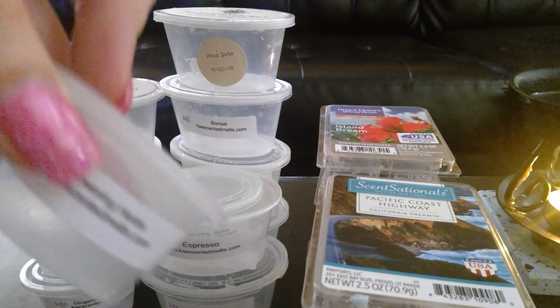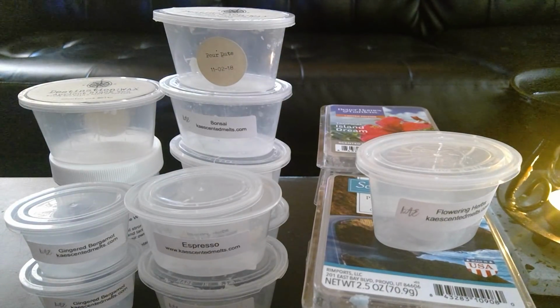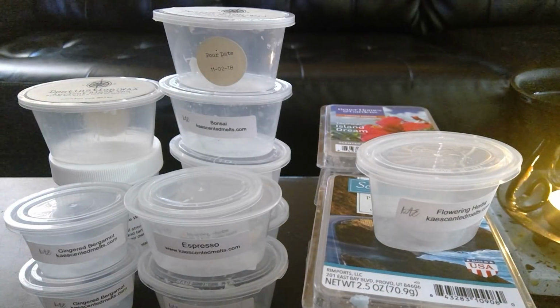Oh, I just found another flowering herbs, which is so, so good. Okay, just when I was about to give up on the Yankee Candle Centerpiece Easy Melts, I found Bahama Breeze in my wax drawer. This did not disappoint. This is so good.